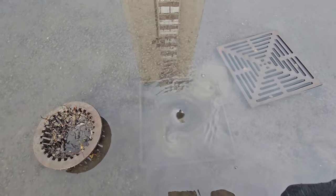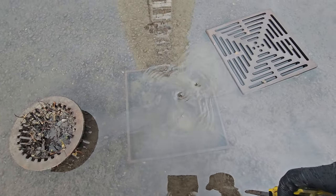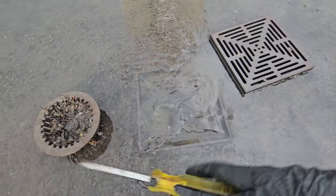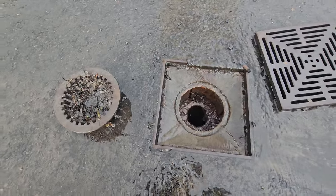I can't remember what the pipes are looking like down below. Clearly they're all on the same line, but why is it like it's plugged up? Obviously because the baskets are full, right?